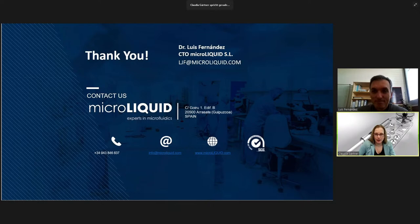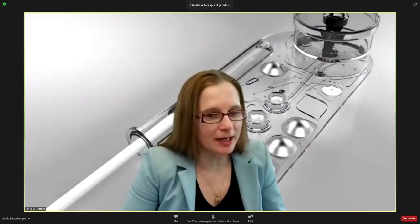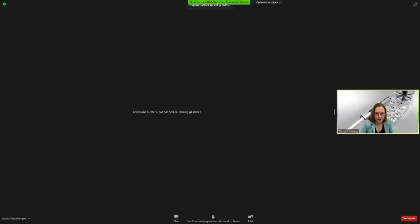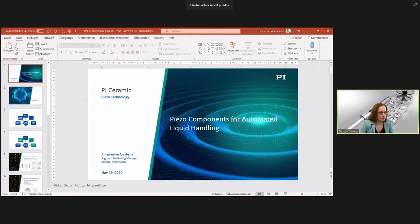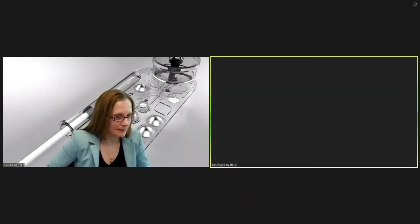And now we are changing from the complete microfluidic device to moving little components and addressing the liquid handling point, coming from Spain back to Germany. Annemarie Oesterle is going to tell us what piezo ceramics is going to do in the automated liquid handling. Yeah, please take over. Yes, hello, thank you.